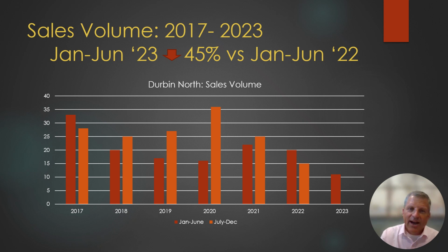Now, of note, outside of the townhomes, North typically has the highest volume of transactions in all of the Durbin neighborhoods. And as you can see, the first half of 2023 was down 27% from the previous 6 month period, so that was July to December 2022, and down a whopping 45% from the same period in 2022. The highest volume 6 month period was the second half of 2020 with 36 sales occurring in North Durbin. So the first half of 2023 is nearly 70% lower than that high water mark in the second half of 2020.